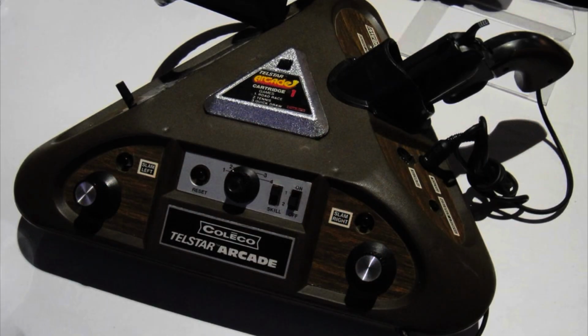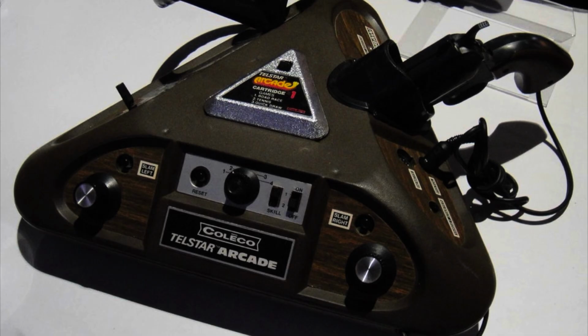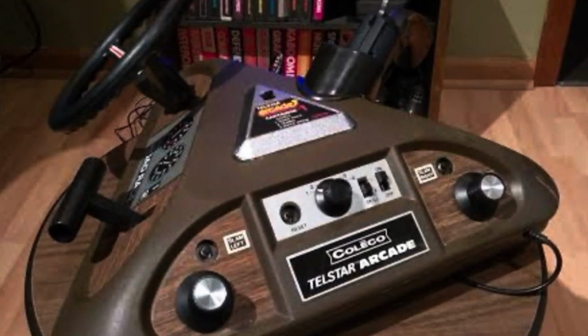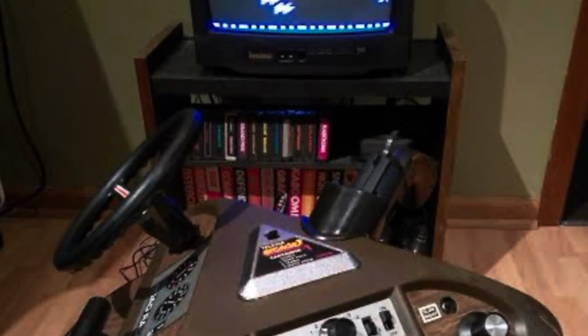And it's triangle out of all things. Oh my god. This is amazing. How'd they even make this? This is incredible. It takes cartridges. Oh man, this thing looks so good. It's got the steering wheel and gun and everything. I can't wait to see what the games look like.